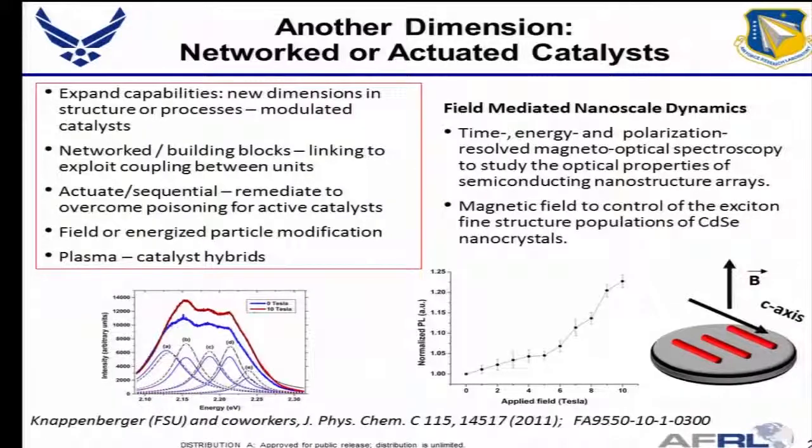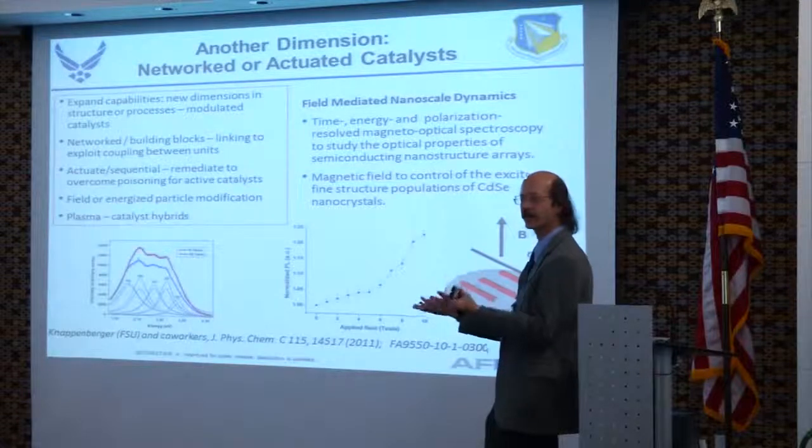So next I'm going to talk about a couple projects that really point towards a direction that I think Mike is intending to go with this project, which is to develop expanded capabilities for catalysts. This could be coming up with more elaborate structures where you can take monomeric units and put them together in unique ways, as well as doing things sequentially or activating catalysts. And here, some of the things that leap to mind are using fields or maybe photons. I've had discussions with John Luginsland about some of the microplasmas as being ways that you can augment otherwise static catalysts to a great effect.